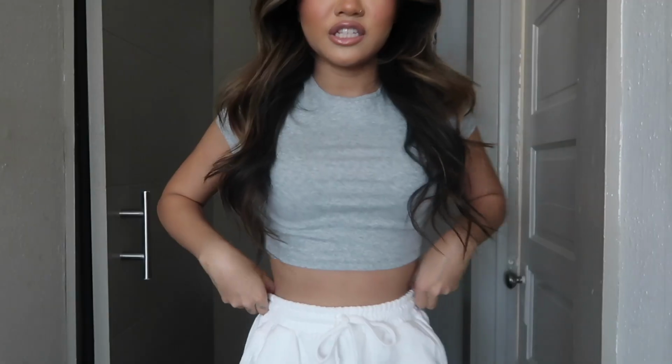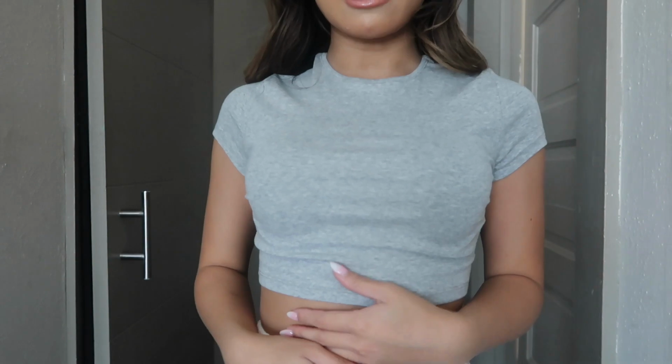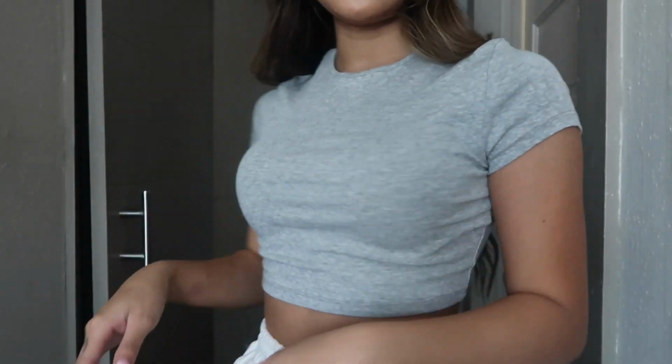It's so cute. This is so cute, everything, but I really like this shirt and how it hugs me. So this is their back to basics collection, and it's just this really cute cropped gray shirt. I just love basics, and I love gray too.